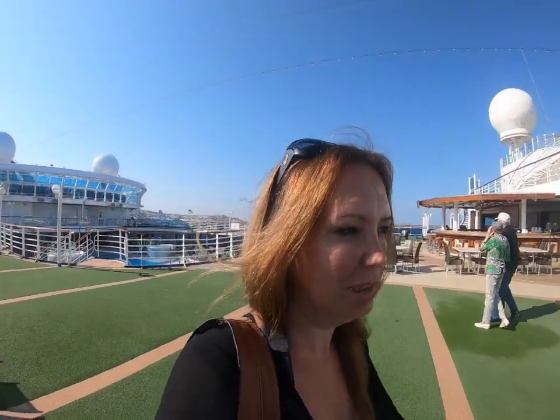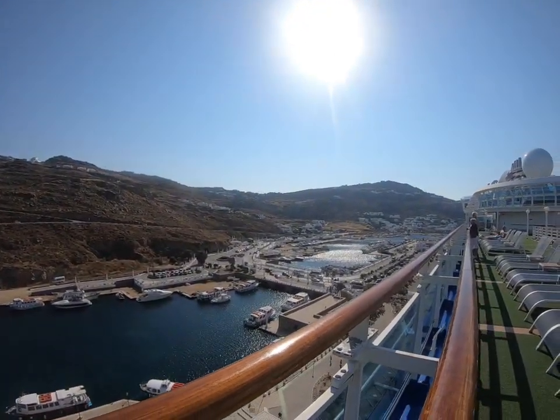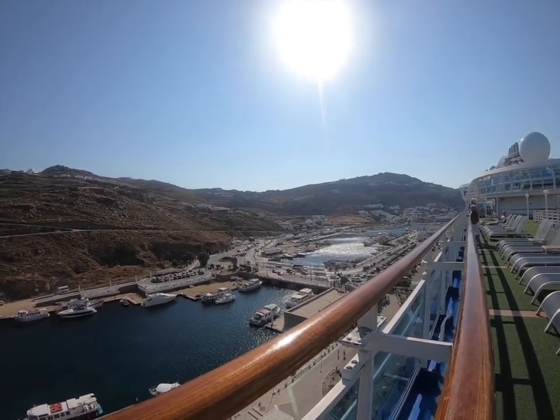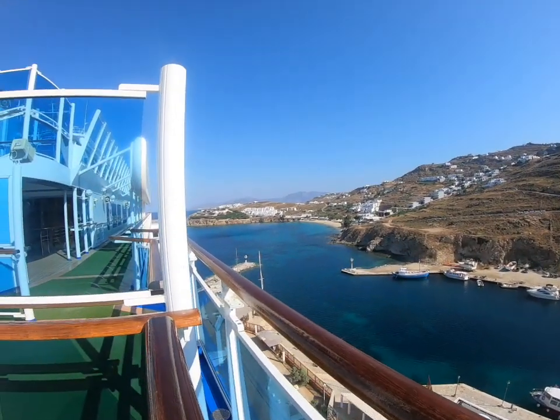Yay, Mykonos! So here we are. This is today's view. Look at this. Wow. Wonderful, wonderful, wonderful. Look at that little cute bay.